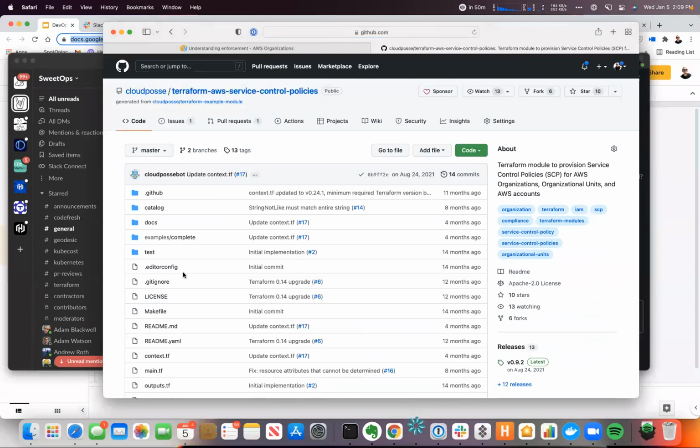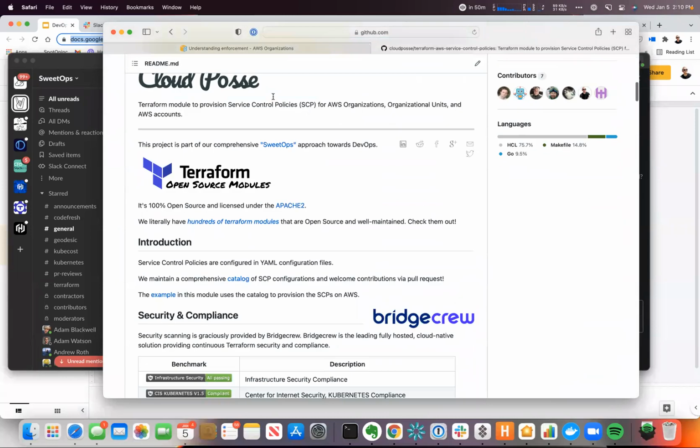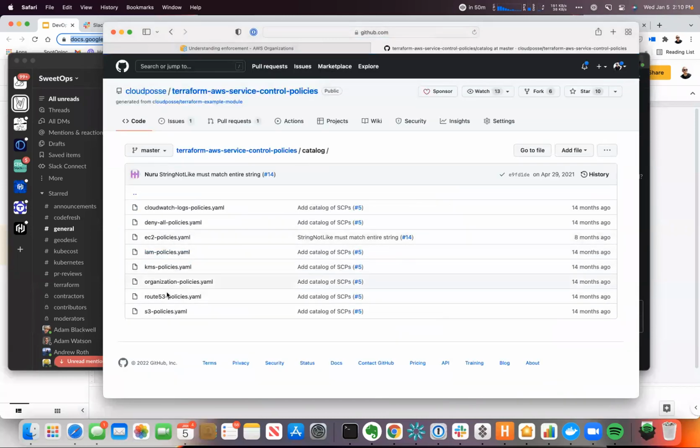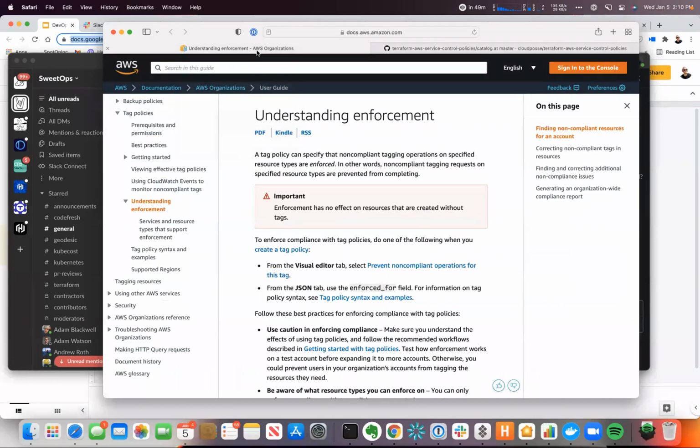And if you're looking for a way of doing it with Terraform, check out our AWS Service Control Policies module, which implements this catalog pattern. So basically you can create your own catalog of policies for your organization, of which one could be which tags are mandatory. I hadn't checked that module. I will. Good question.